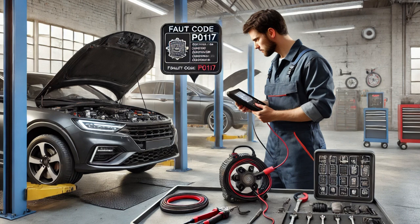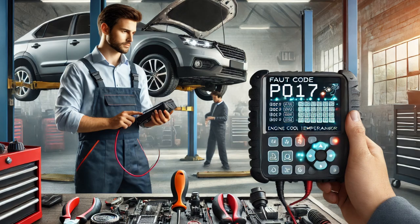I replaced the defective engine coolant temperature sensor with a new one that met the manufacturer's specifications. After installing the new sensor, I cleared the fault codes and performed a road test to ensure the repair was successful. The vehicle operated properly, the check engine light stayed off, and no new fault codes appeared.